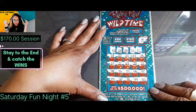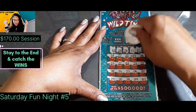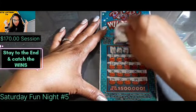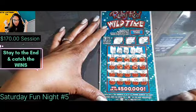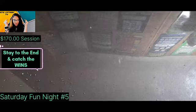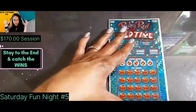We have ourselves a pot. $100 W. We have ourselves a piggy bank. What about that $50 W? Nope. Another piggy bank. So nothing on that one. Boy, I'm having a lot of play it again cards, it looks like. All right. We got 3 more cards to go, y'all.